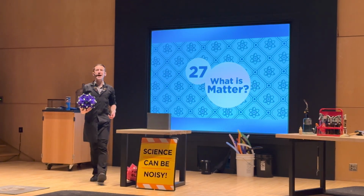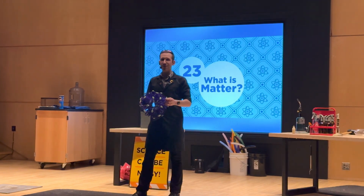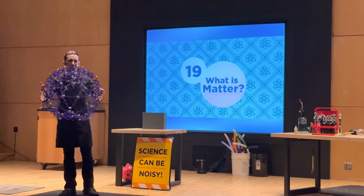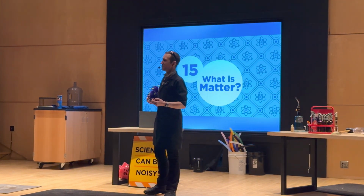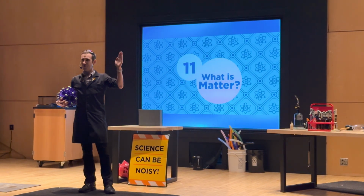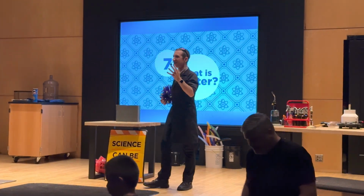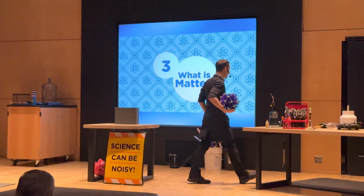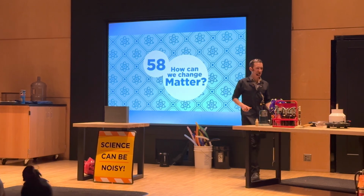So if we heat up these atoms or give them energy, much like the green things on the sphere, they're going to spread further and further apart. If we cool them down, they come closer and closer. Now, 3 states of matter that we'll be experiencing during the show. Actually, 4 states of matter: solid, liquid, gases, and plasma. So we will be seeing these 4 states during the show. But the next important part: how can we change matter?